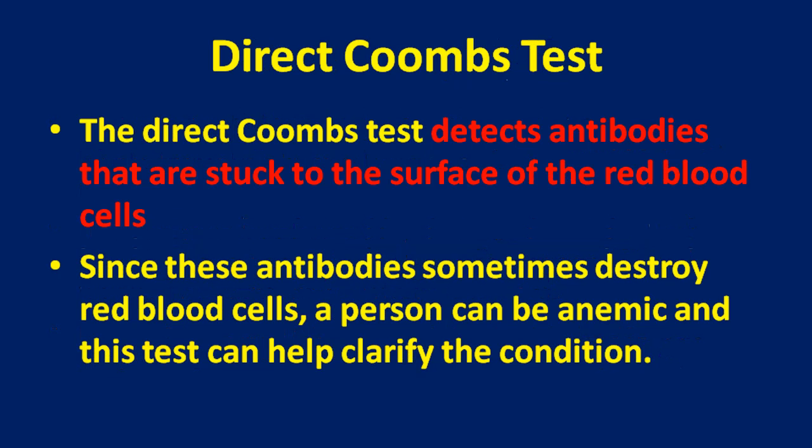Another term is direct Coombs test. The direct Coombs test detects antibodies that are stuck to the surface of the red blood cells. That is important. Another type of test is an indirect Coombs test that we will explain in the next slide. The next point, since these antibodies sometimes destroy red blood cells, a person can be anemic and this test can help to clarify the condition.